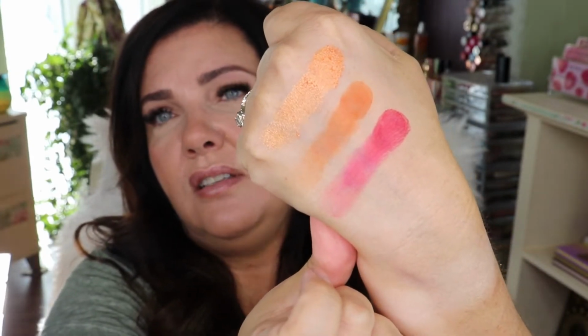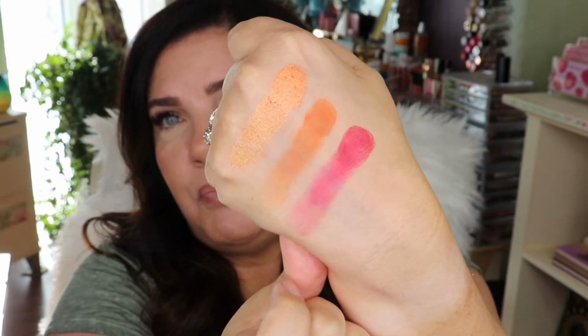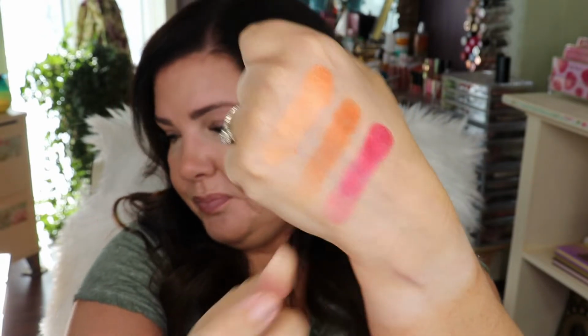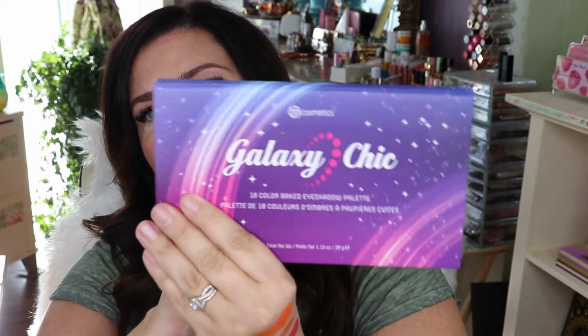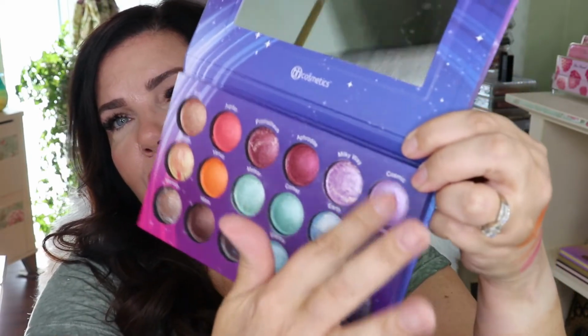So far so good. That doesn't look like too difficult of a color story to do. Then Jennifer picked lavender, and I'm going to go with a metallic lavender that is in the Galaxy Chic palette from BH Cosmetics, and it's called Cosmic. So it's this one right here.